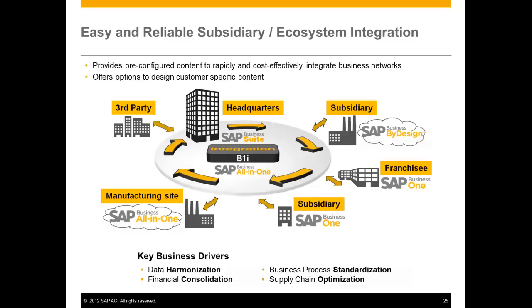The key business drivers for these kinds of deployments are around data harmonization, making sure that everyone's working with the same master data; around financial consolidation, being able to pull that information in and consolidate at a headquarters level quickly and easily and rapidly at end of month and end of year. It's also about business process standardization, making sure that everybody is utilizing the same processes.